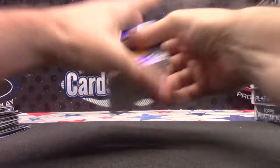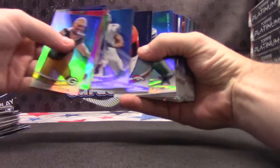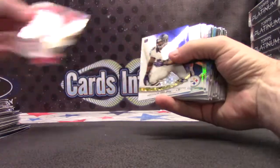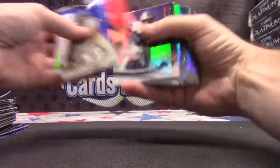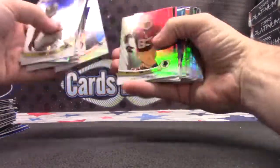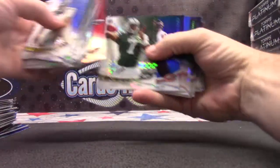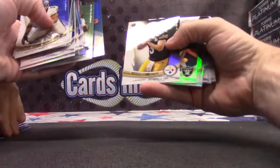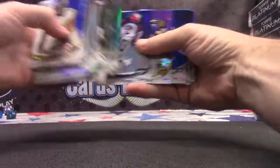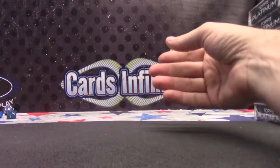Base. Eddie Lacy, rookie. You get a lot of rookies in here, by the way, Luis. Joseph Randall, your die cut, Monte Ball, Arthur Brown, X-Fractor, Kenny Vaccaro, Marcus Wheaton, Theo Riddick, Geno Smith, yeah, Landry Jones, Aaron Dobson, CPAT, and, oh, Ezekiel Ansah.